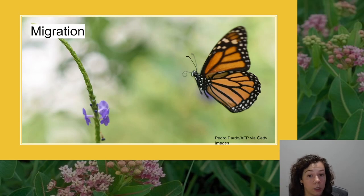So, migration. Monarch migration, as we all know, is a really special and mystifying thing. How do these tiny creatures travel thousands of miles twice a year? Well, monarchs are actually the only known butterfly to make a two-way migration like birds do. That's pretty interesting. And instead of overwintering like most butterflies, monarchs travel to avoid freezing temperatures. They're known to travel as far as 3,000 miles.